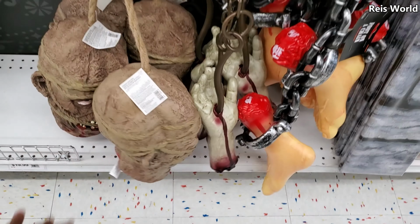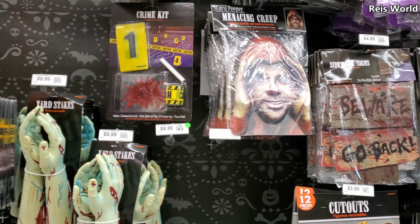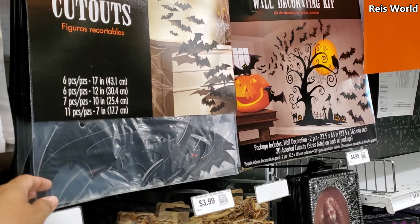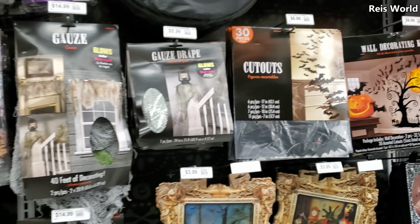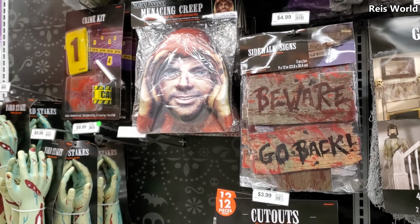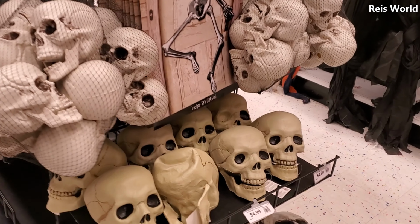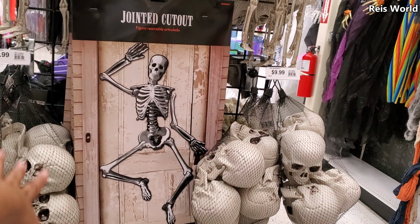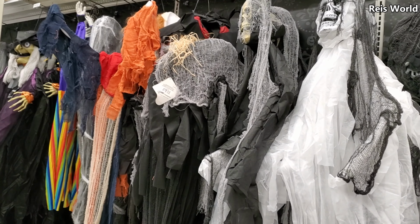Put that in your front porch. Oh gosh, get somebody to complain, right? $7. Oh, those are cool. Yeah, those are nice. They have the tree too. Yeah, I'm gonna put that in a neighbor's window. Stick it there and run away. Bag of skulls, $10, and more skulls for $5. The cutout was only $4. And some of these are gonna be $20.